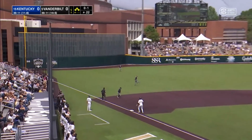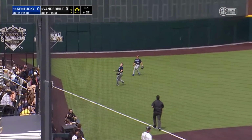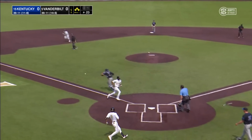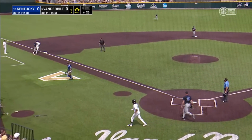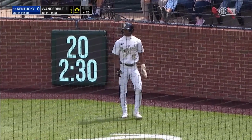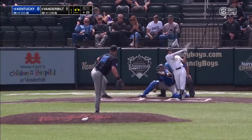Popped up, short left field. Smith going out, Waldschmidt coming over. Smith went a long way to get that one. His momentum carrying him toward the left field corner, and Bradfield tags up and scores to put Vanderbilt on the board, 1-0. For Chris Maldonado, the Commodore DH.